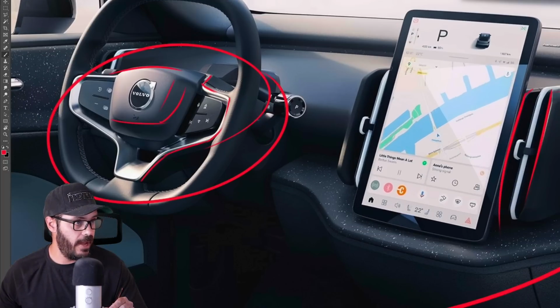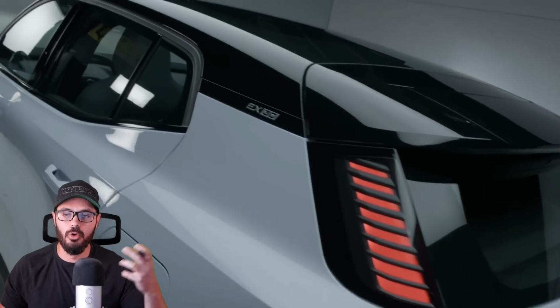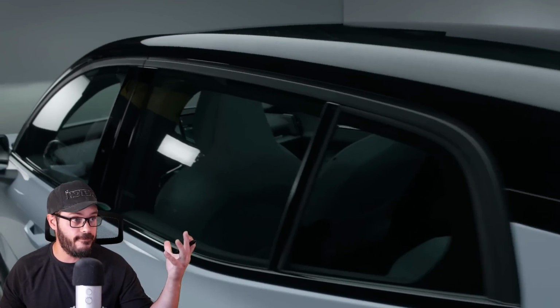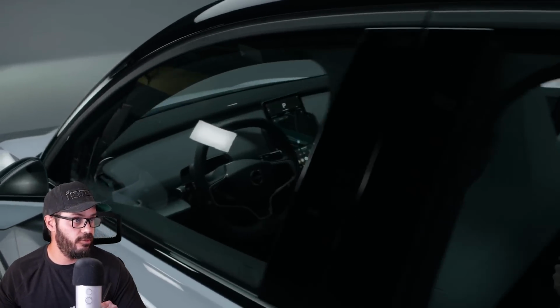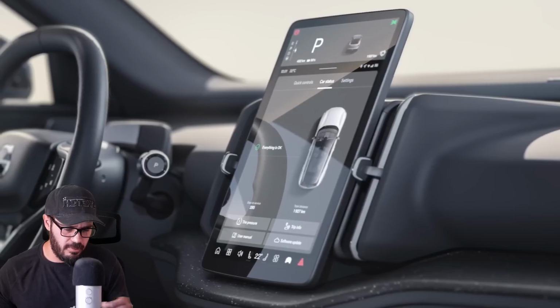Same thing with these vents here. I'm glad to see that this is just a manually adjustable vent. You just put your finger here, adjust where you want the air to flow out from, and this is exactly what I want to see in a car like this. It doesn't have to be too complicated to just adjust a vent, even though it is a very futuristic looking car on the outside. Overall, I think this interior looks pretty neat.